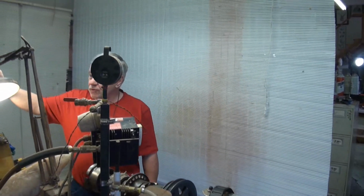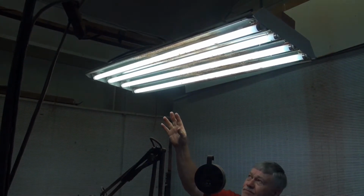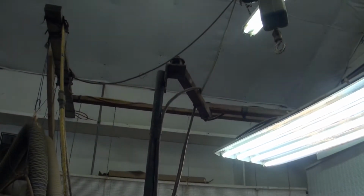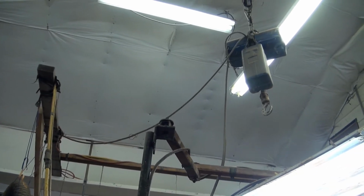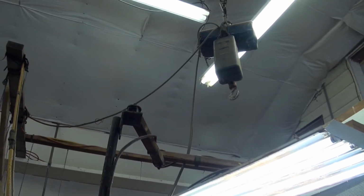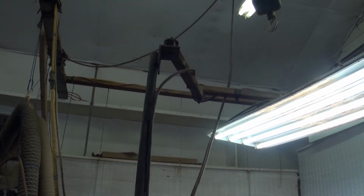This particular light here I can move around wherever I want to get good light. And up here I have another light. I know the bulbs are dirty, but that's part of life. I have it on an elbow up here so I can swing it out of the way. And up above that on the ceiling I have a hoist, so when I turn big things, I have a hoist to help me pick things up and move them up to the lathe. So it works pretty handy for that. I can just swing that light out of the way. I know it's not fancy, but it just works for me.